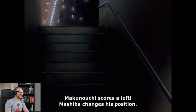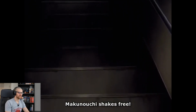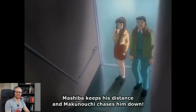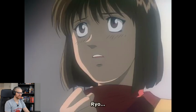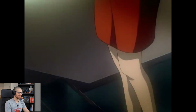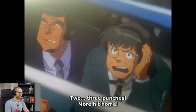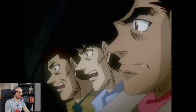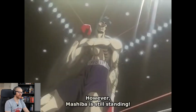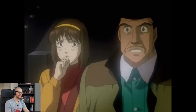The sound. Oh. So Mashiba clinched. I love that the commentator, you can like see the fight even just through the commentator. Come on, he needs you there, Kumi-chan. No! Damn, I wanted to see that exchange. All those body shots have just sucked it out of his legs. He can't move anymore. He's a tough bastard, though.